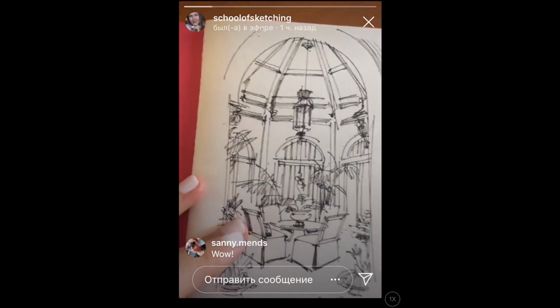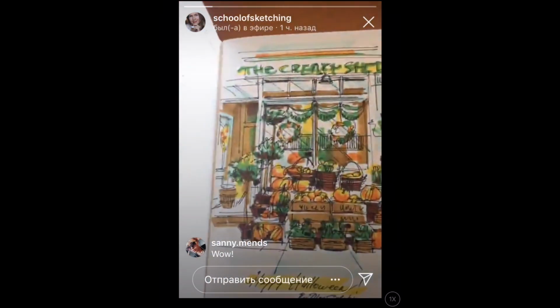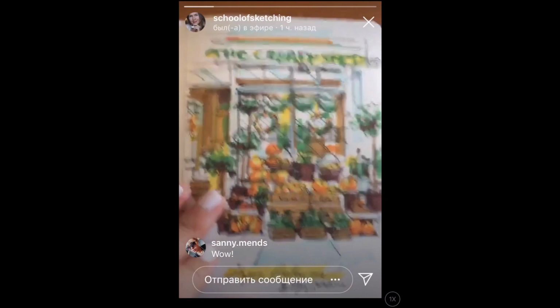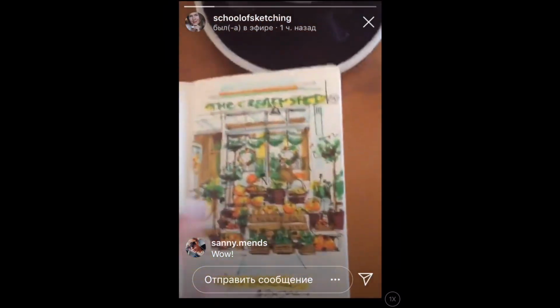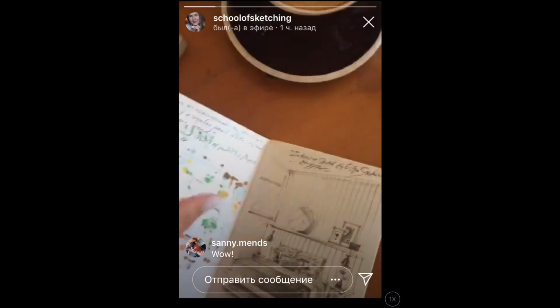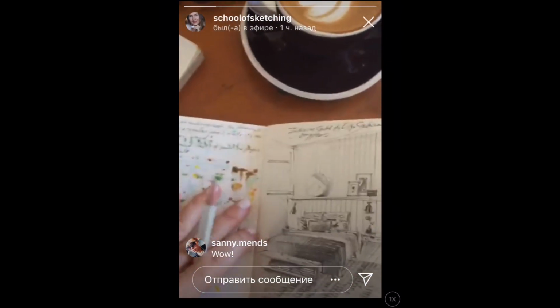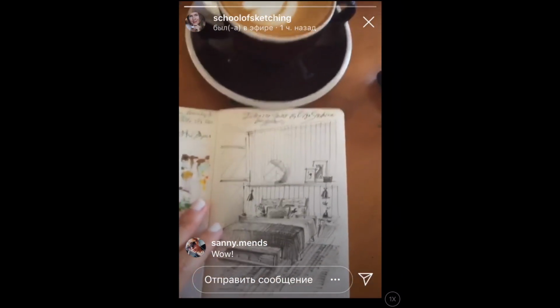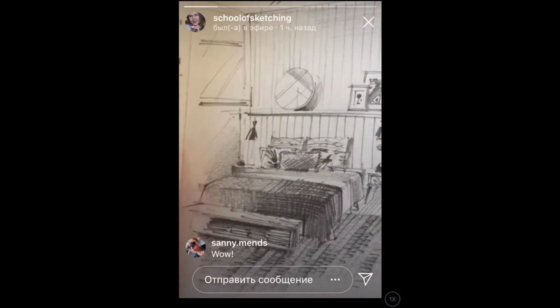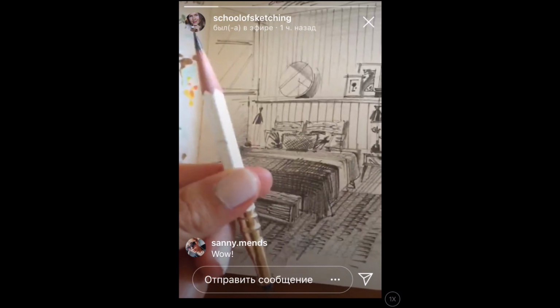Hi, Beyond Landscape. So the next sketch, this one I did for Halloween. It's like a Halloween sketchbook. Next one, this is a bed, interior of a bedroom in 2-point perspective. So here I used this pencil.